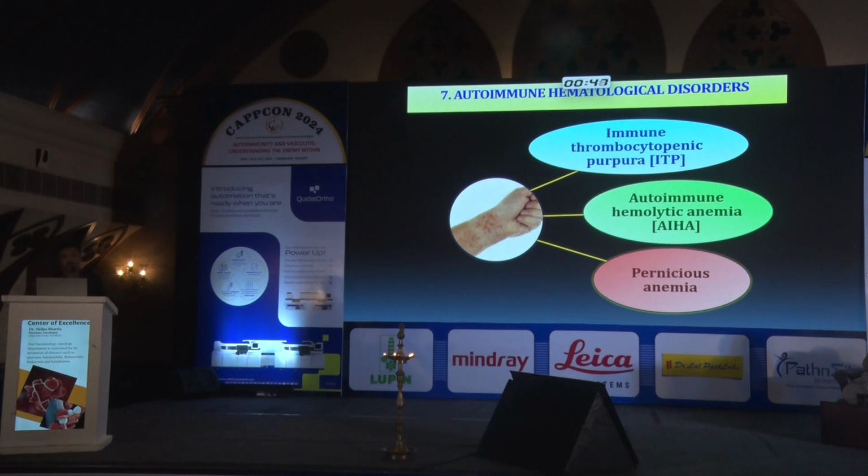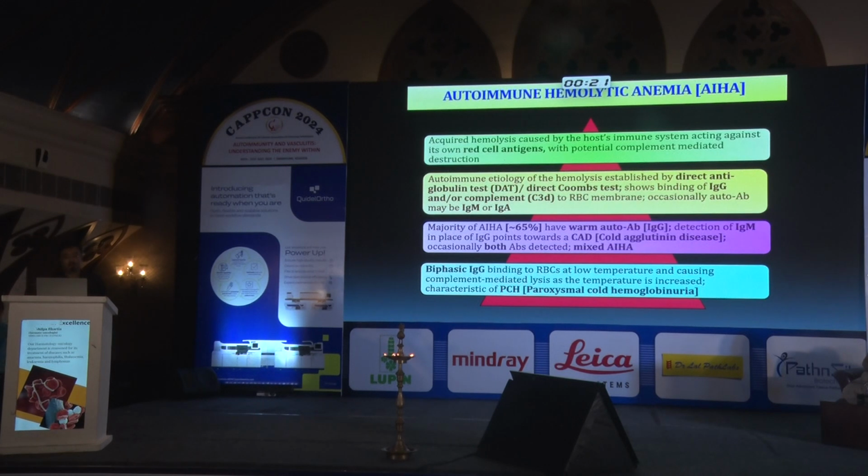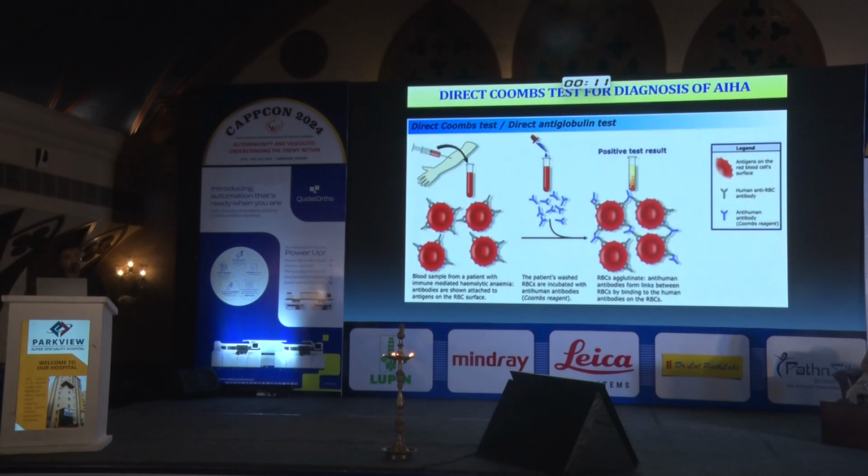So now, autoimmune hematological disorders: you get them in ITP, AIHA and pernicious anemia. Just going to ITP, it is an antibody specific to glycoprotein GPIIb/IIIa, and if you get this diagnosis, you can predict idiopathic, or now called immune thrombocytopenic purpura, which usually gets triggered by some viral infection or other triggers. In autoimmune hemolytic anemia, as you know, the Coombs test is the definite one for diagnosis, and also you will get complement.